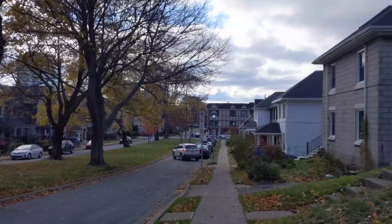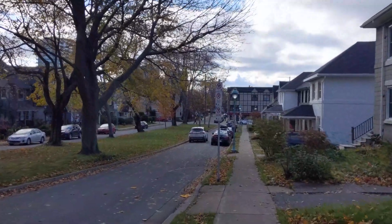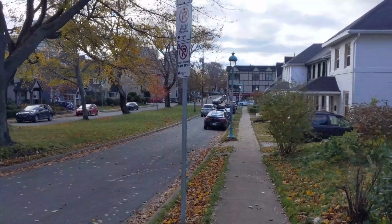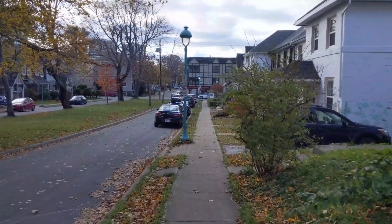I don't know if they call these boulevards in Nova Scotia or not. I know in Quebec, if you're in Montreal, you've got a road up each side and grass in the middle, that's a boulevard. Well, I don't know if they call it that everywhere.